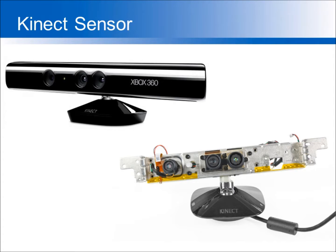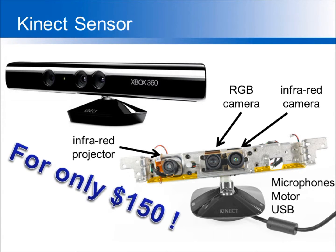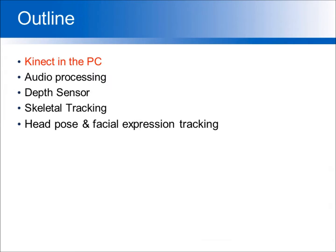The Kinect Sensor, if we take the cover off, is basically this set of components. We have here the infrared projector that you may have seen, this device that shines a red light. Here we have a standard RGB camera, and an infrared camera. It is used in conjunction with the infrared projector to sense depth, as we will see shown soon. In addition, it has 4 microphones that are underneath, you cannot see them. A motor, and it's connected by USB. And for $150, that's part of the reason why it's revolutionized the industry.